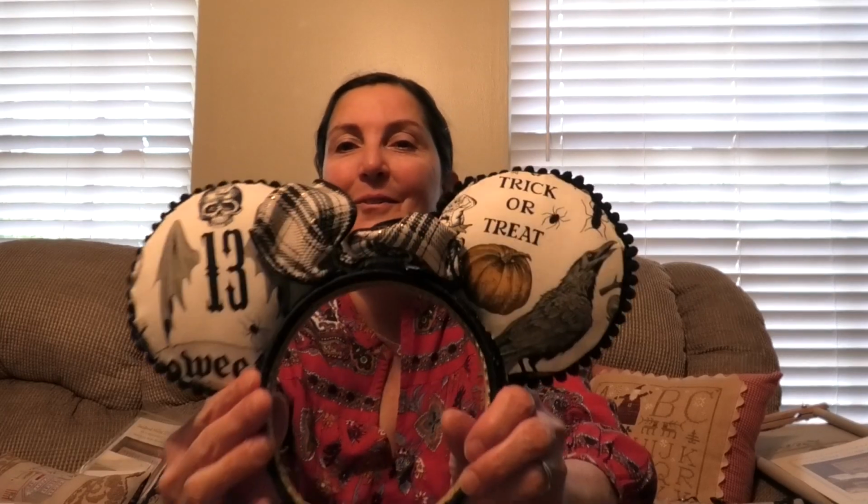I looked to see how she made these. She even puts a finishing on the inside. I think she glued these together, but they're so cute. So I figured I'd show you, but I didn't make them.